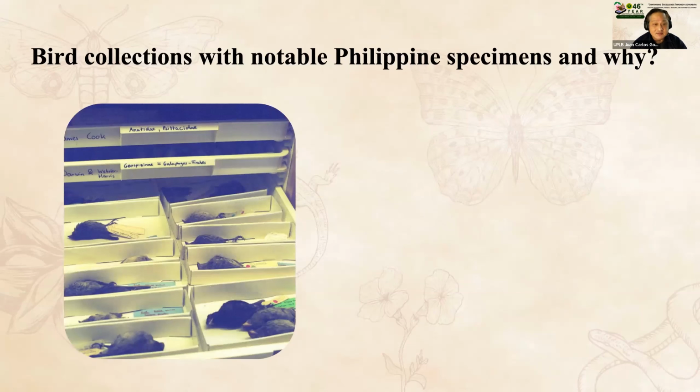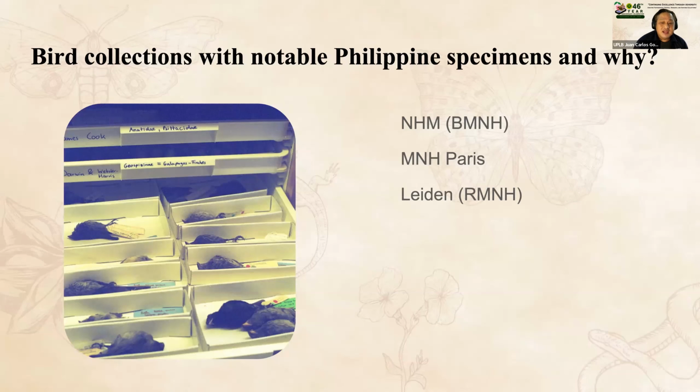And outside the Philippines, where do you find a lot of these bird collections? In Europe, apart from the US, there is the Natural History Museum, the Natural History Museum in Paris, and Leiden University. There are specimens also in the National Museum in Ueno in Japan, and the Kuroda collection, which is now in the Yamashina Institute of Ornithology. In Germany, you have Dresden, the Senckenberg, as well as Hamburg.